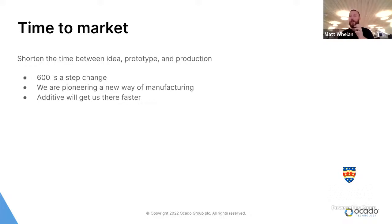And we have to shorten the time between all of those phases. Now, the 600 series is a real step change. So there's all of these huge commercial benefits that I described around getting into new types of building and new propositions for our retail partners and our customers. So we're actually going to pioneer this new way of manufacturing because it's going to get us there faster.